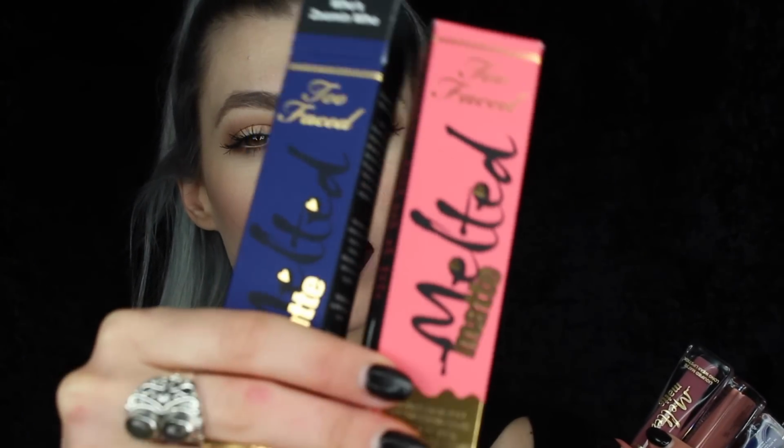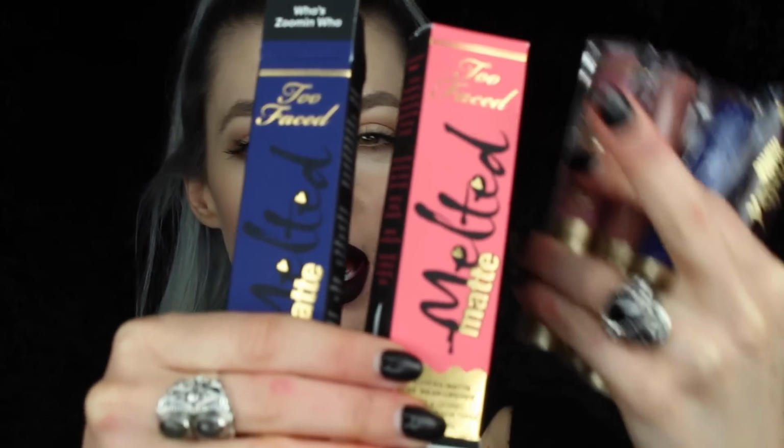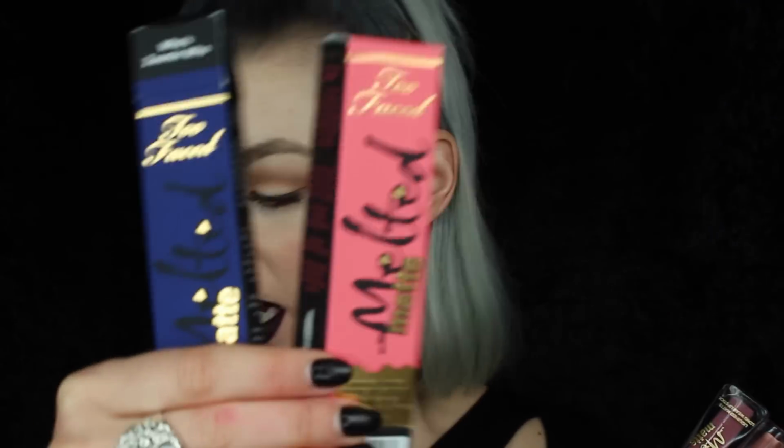Just some other things to touch on. The smell, it doesn't really have that much of a smell, so it wasn't offensive, but it wasn't super yummy at the same time either. I'm definitely loving the boxing, the packaging for these ones. It kind of has like a velvety finish to it. Also, the actual tube is a nice sleek design. The applicator isn't too long, so I feel like you get more control of the product.